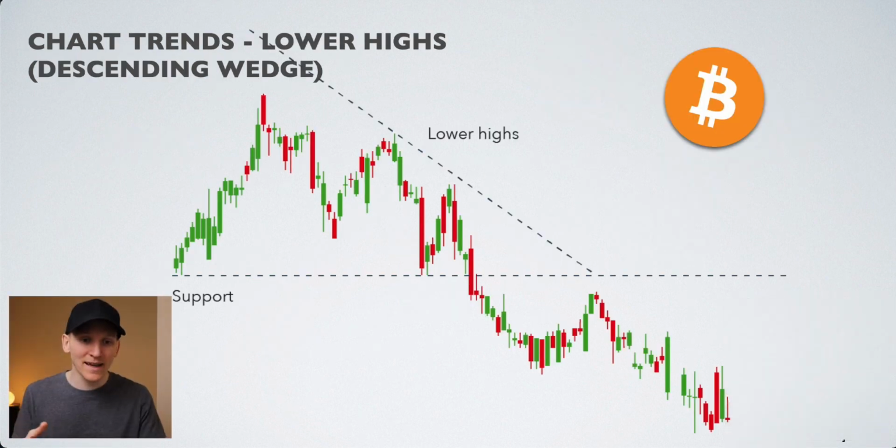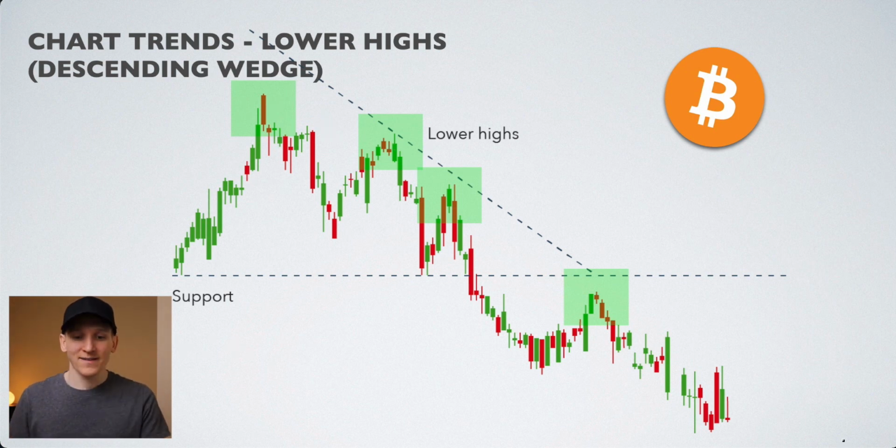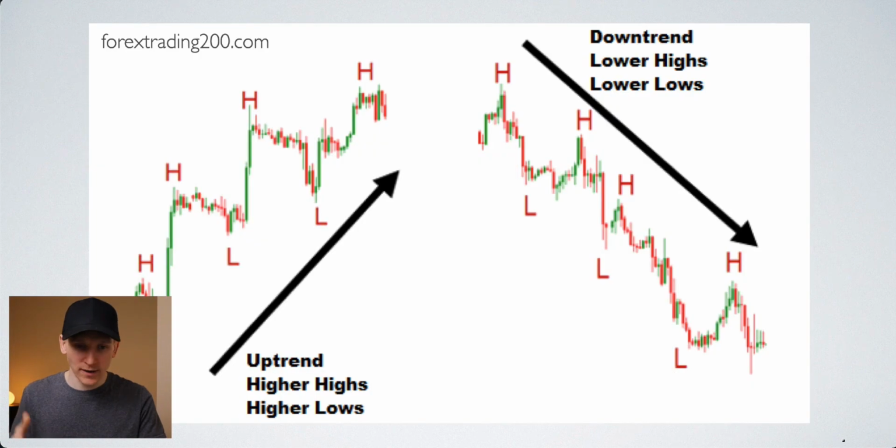The exact opposite is a lower high or a lower low. So this is descending wedge. Again, it's a triangle and we can see the descending wedge right here. You have a high, but then you also have a high that is lower than the previous high, lower high, lower high, and then we have even a lower high down here. These highs that we've spotted are going lower and lower, meaning this is in a downtrend. Sellers in the market are getting ever lower prices for their Bitcoin, meaning there are fewer buyers around. Price goes down. This is a trend and we can trade that trend.